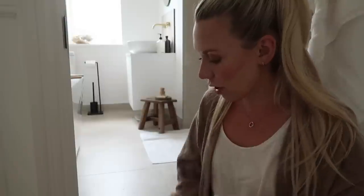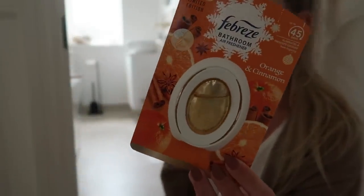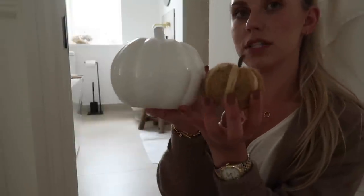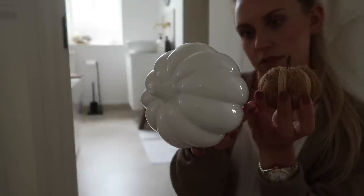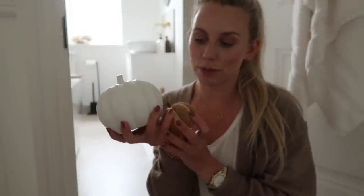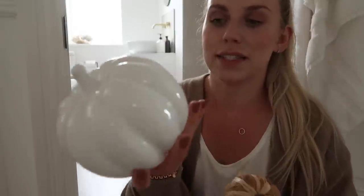And then I thought I would pop one of these in. I love popping these in the bathroom. This is the orange and cinnamon one. And then again on the bath tray, maybe just add a couple of little pumpkins. Got these two. This ceramic one was from Inspirations Wholesalers. If you saw my vlog, I did a whole wholesalers shopping day where I went to Costco and Inspirations. They had all the autumn bits out, so I did pick up that.